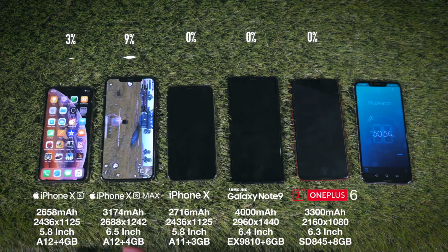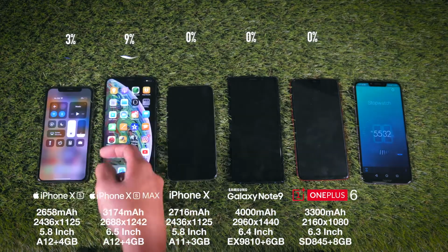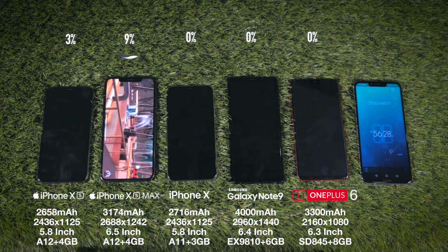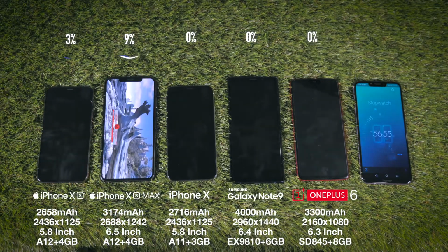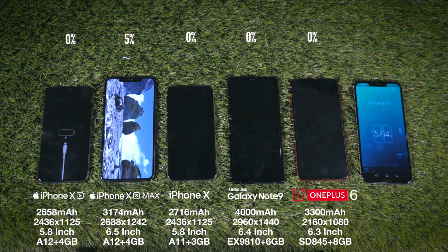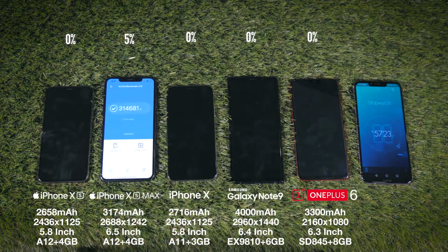So now the Galaxy Note 9 is out too, we've just got the iPhone XS on 3% and the XS Max on 9%. And it only takes a few minutes of an Antutu benchmark for the XS now to call it a day. So the Max is the winner, but I suppose more interesting than that would be to have a look at the times that each phone managed to last, and then make some sort of comparative statement.